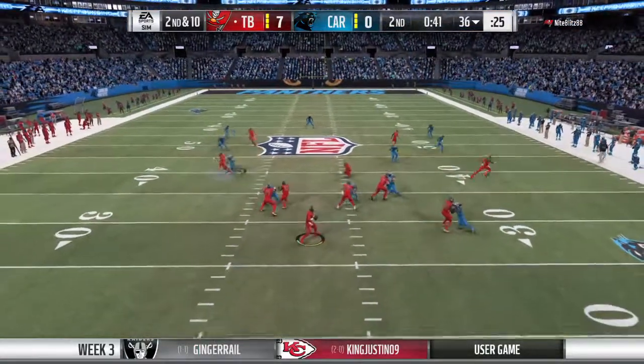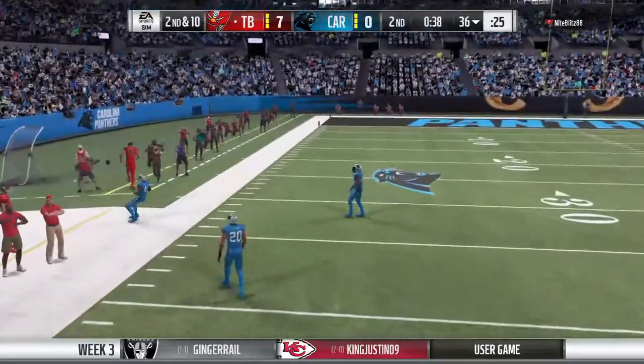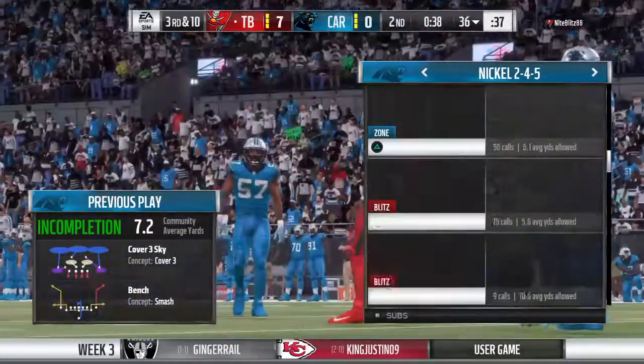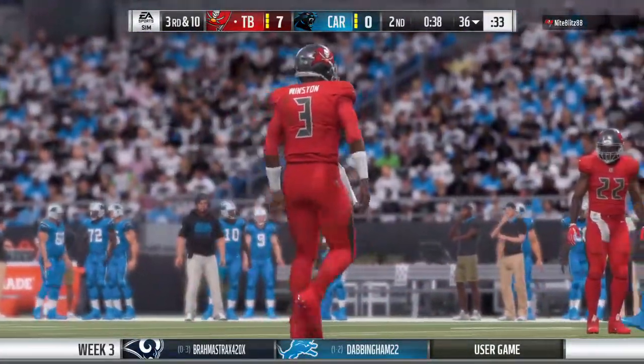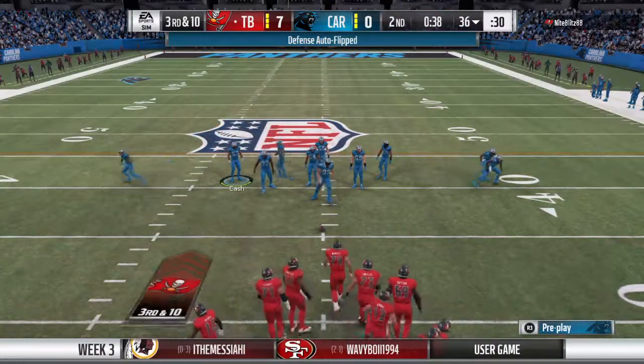The second down throw for Winston. Airing this one out for Evans. So the long attempt falls innocently to the ground, and it brings up third. How about this offense already feeling good about themselves with a touchdown already in their first drive? They've certainly come out firing, even though that one was incomplete.